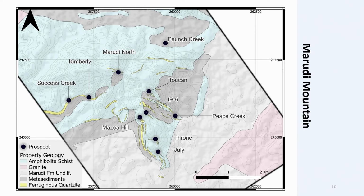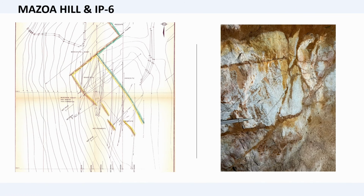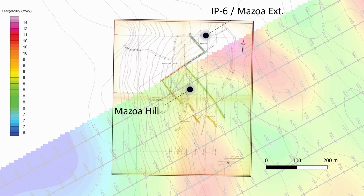Mazaya Hill, that I just mentioned, is there in the center. The black dots are the other very analogous targets to Mazaya Hill that we've been trenching and working on over the last few months. At Mazaya Hill, where there is a historic resource and we've extended it, it was always thought to be faulted off to the north. Our geophysics has shown, you can see the red glow is the sulfides in the banded ironstone formation, and we now think it wraps around, and there's probably the other twin of Mazaya Hill that we call IP6, because it was an IP anomaly, just off to the northeast. So that'll probably be our first drill target when we get drilling in August or September.